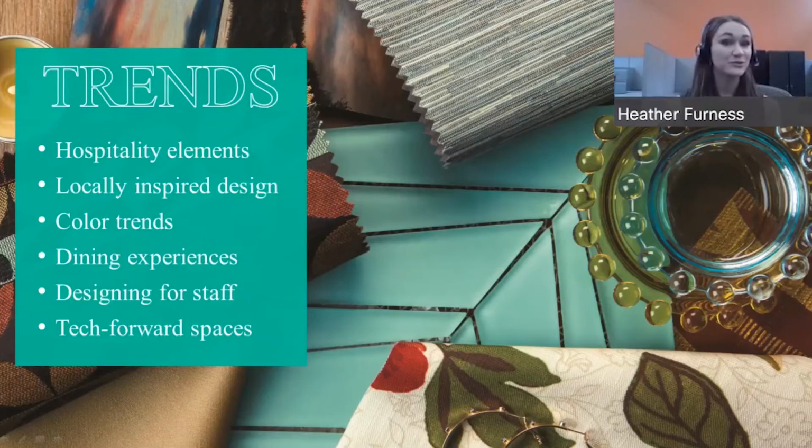Color trends will review both how to use color in senior living design, as well as some color palette forecasting. This is always a super fun topic, so I'm really excited to get into that as well. The dining experience. We have a lot of great ideas in regards to elevating the traditional type of dining model to bring in a concierge experience and also offer choice for residents. Designing for staff. How can we promote wellness and retention through the built environment while striving to make their jobs easier? And lastly, tech forward, approaches for incorporating technology into spaces.